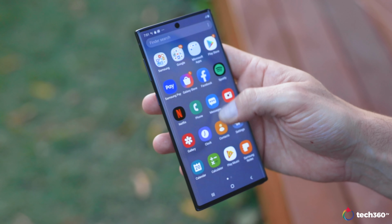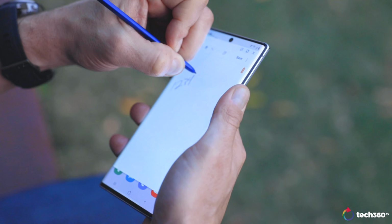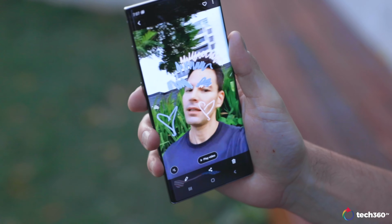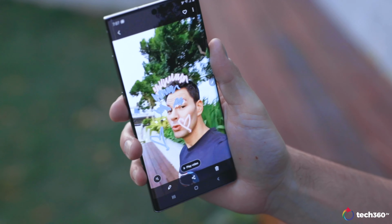But if you're an adult in the office and you're taking notes and want to really utilize the full feature set of the Note power, the Note series, AR Doodle is not gonna be your thing. Just not. But for your kids, they're gonna love it. So there's a positive on all the sides of these things, right?